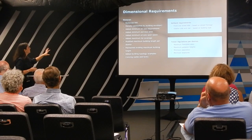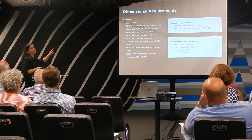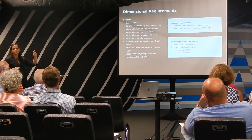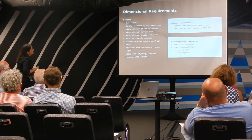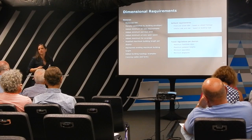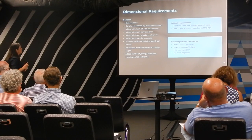So we want to make sure that we require private open space. We're going to add maximum lot coverages, again, to ensure that we control massing. And we're going to modify the maximum building length per the specific district in which you're in. And I'm going to show you examples of that in just a bit.